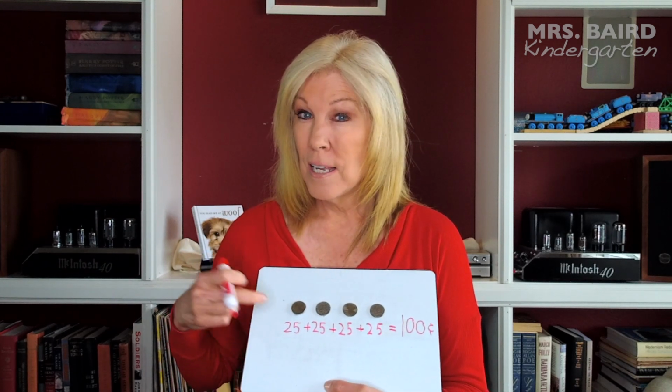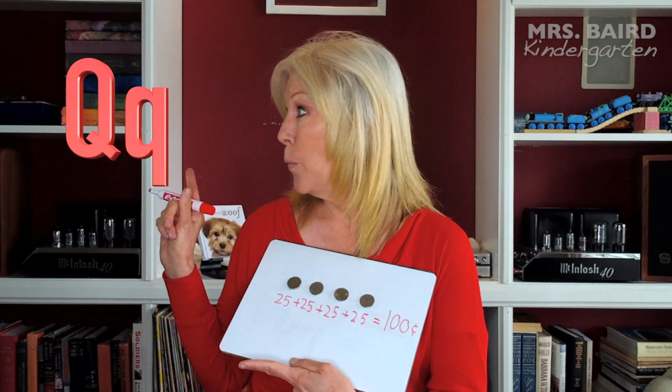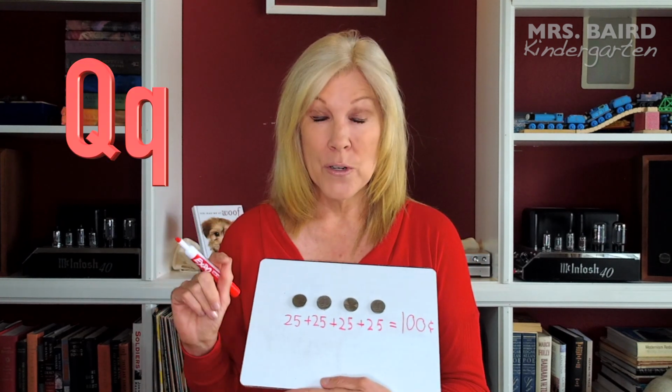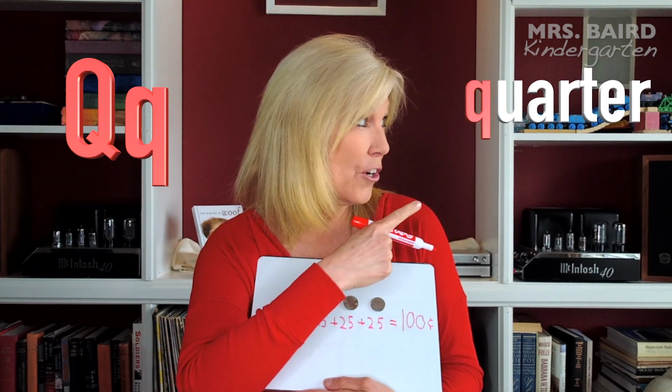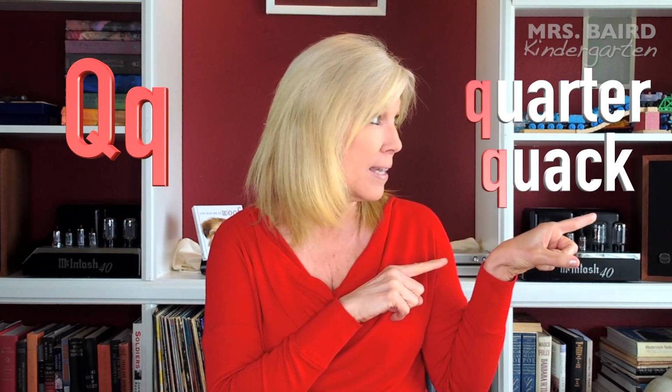Well, if you haven't guessed the name of the coin yet, it begins with letter Q. Of course, it is a quarter. Say that word, quarter. Now, when we did our Jolly Phonics for letter Q, we learned that Q makes this sound, qua, qua. We kind of put our hands up like a duck because a duck says qua when it says quack. So we've got that word quarter and quack that begin with Q.